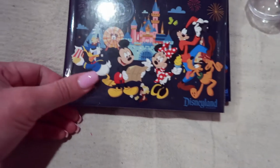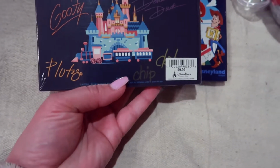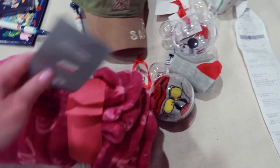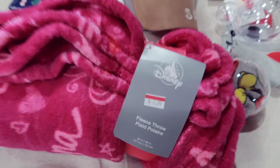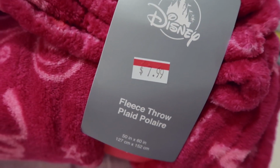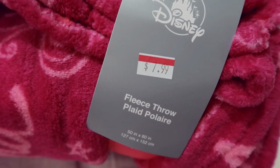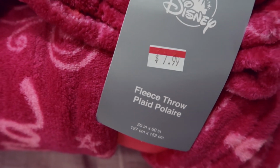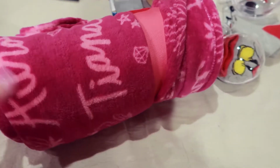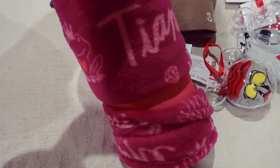And we got this one as well. So official autograph book here. See, isn't that cute? And then we got this matches. So we're ready to go. And then my final thing that I got, well, actually it's not the final thing, is this blanket. I saw this last time we were there, and it was marked down to $7.99. This week they had it 25% off, all the Once Upon a Time sale. Then I got additional 25% off that. So these ended up being $4.49 for these blankets. So really cute.